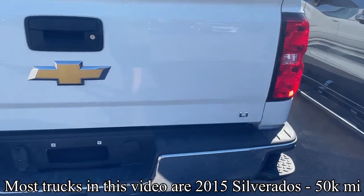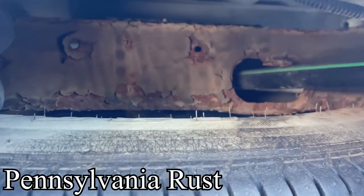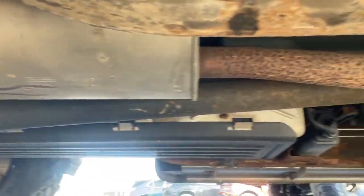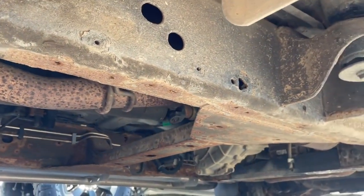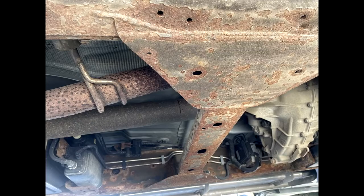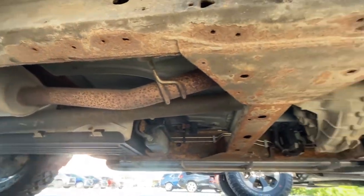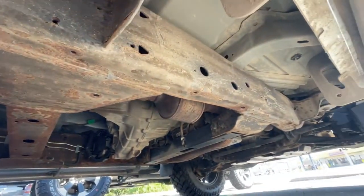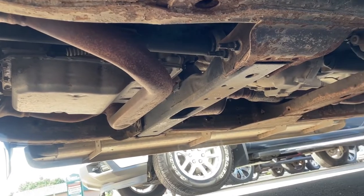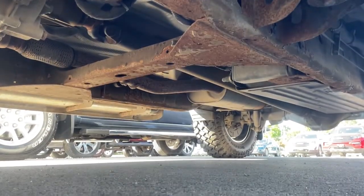It's 2015, and then if you look down in here, holy shit, it appears to be from the 1800s. It's only 46,000 miles or something, and it's rusty as shit. Look at all that. Super rust. Pennsylvania rust up here in the salt country.